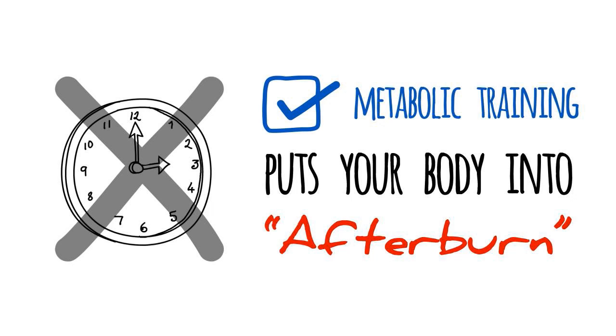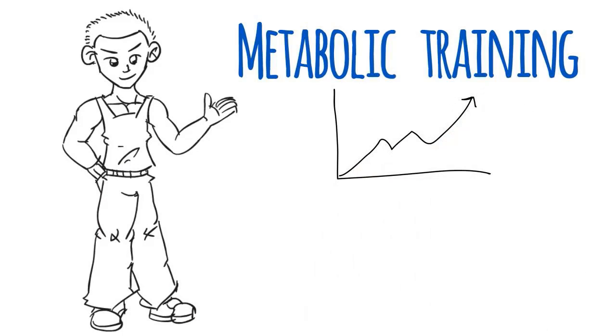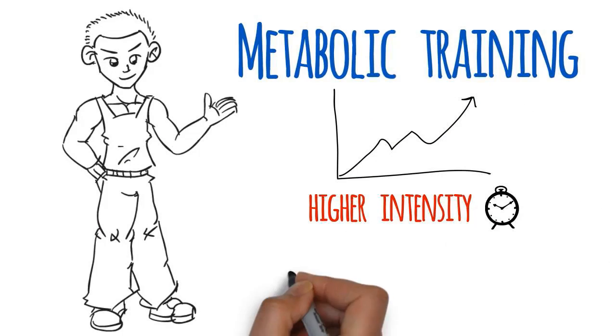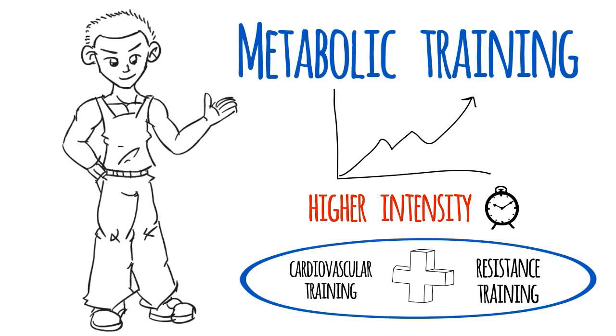Metabolic training is completely different than anything you've ever done in a gym. They are higher intensity but a lot shorter in time, and they combine the cardiovascular training and the resistance training into one. So let me explain what I mean here.